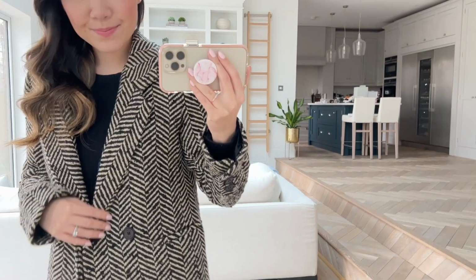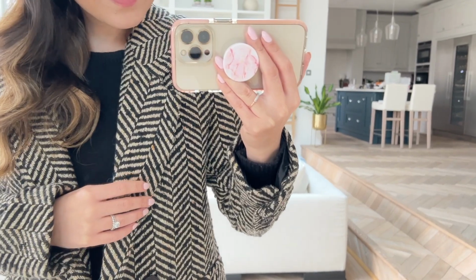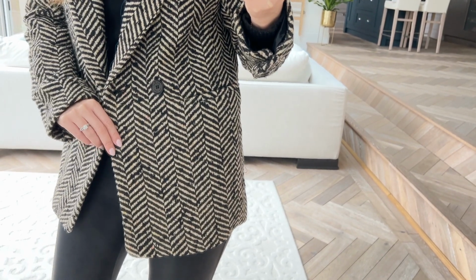But I just think it's gorgeous and I absolutely love it. So one to check out if you're after something like this. I think it's like the chicest jacket. Very excited to wear it. Hoping with the oversized look as well, I'm still going to be able to wear it in autumn.